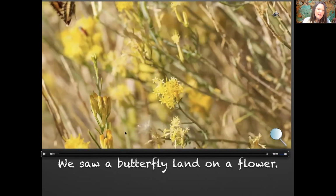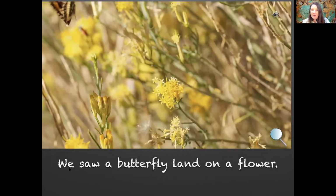Very pretty. Okay, do you see the nouns? We would be a noun because we are people. So we would be a noun. And then what did we see? What noun? Butterfly. And where was the butterfly? On a flower. So flower would be the noun, telling where it was.